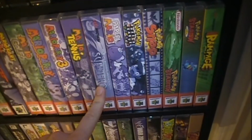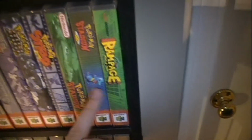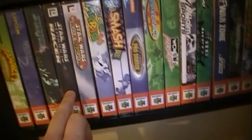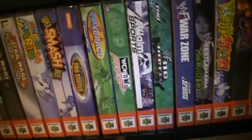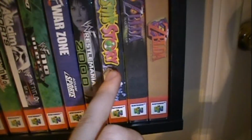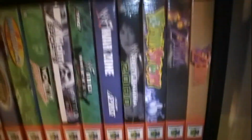Mario Tennis, Mortal Kombat Mythologies Sub-Zero, Paper Mario, Pokemon Puzzle League, Pokemon Snap, Pokemon Stadium 2, Rampage World Tour. It's actually a pretty fun game. Rampage 2: Universal Tour, Resident Evil 2, Star Fox 64, Star Wars Episode 1 Racer, Star Wars Rogue Squadron, Super Mario 64, Smash Brothers, Tony Hawk, Wave Race, WCW NWO Revenge, WWF Attitude, WWF No Mercy, WWF War Zone, WWF WrestleMania 2000. I'm a big wrestling fan when it comes to the N64, so that's the only reason why I even have these two cart games right here, because I don't have them yet.